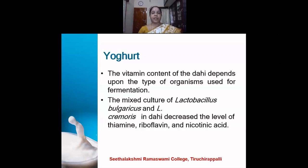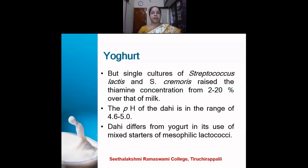The vitamin content of the dahi depends upon the type of organisms used for the fermentation. The mixed culture of Lactobacillus bulgaricus and Lactobacillus cremoris in dahi decreases the level of thiamine, riboflavin and nicotinic acid, all of which are B vitamins. But the single cultures of Streptococcus lactis and Streptococcus cremoris raised the thiamine content from 2 to 20% over that of milk. The pH of dahi is in the range of 4.6 to 5, which is acidic.